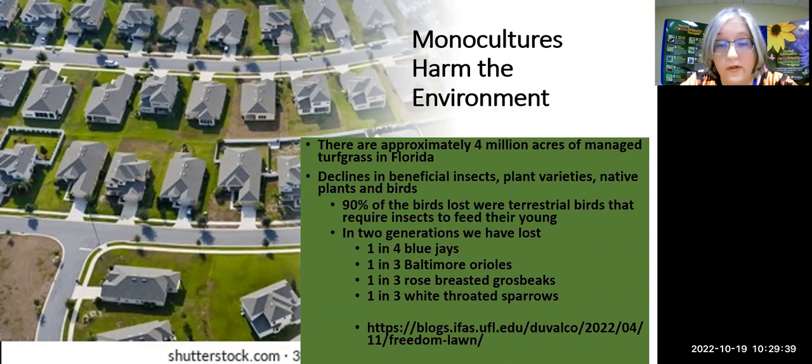According to this blog from Duval County Extension, in two generations, so about 40 years, we have lost 1 in 4 blue jays, 1 in 3 Baltimore Orioles, 1 in 3 rose-breasted grosbeaks, and 1 in 3 white-throated sparrows. You may not have even associated what your lawn could possibly be doing to birds, because you may see plenty of birds. But just know we're taking away their food source, and that's going to have an effect.